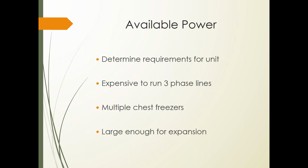All right. The next thing is available power. And in helping several producers that have located units on their farm, the one thing that they say is the biggest surprise is, what are the power requirements for the unit? And most of our walk-in freezers are 220 three-phase. And when you start talking about adding three-phase lines, it's very expensive to run that across your farm. And many places may not even have available three-phase electricity coming in, so you may be limited. If you look at multiple chest freezers or upright freezers, I recommend having a separate power source for them from your house, and make sure that that box is big enough to run however many that you're going to have.